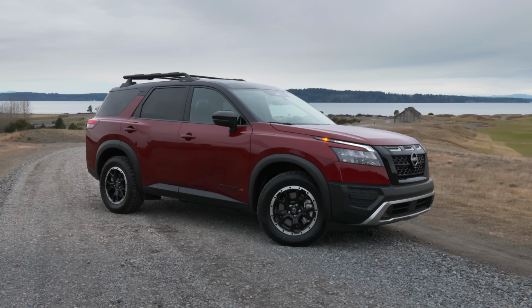Buyers ditched minivans because they prefer the rugged look of SUVs and crossovers, so it only makes sense to add a little extra bravado. And it seems like it's a trend. Ford has the Explorer Timberline, there's the Kia Telluride X-Pro, Hyundai Palisade XRT, and Subaru has the Wilderness series. It wouldn't surprise me at all to see Nissan apply the Rock Creek treatment to the Rogue.